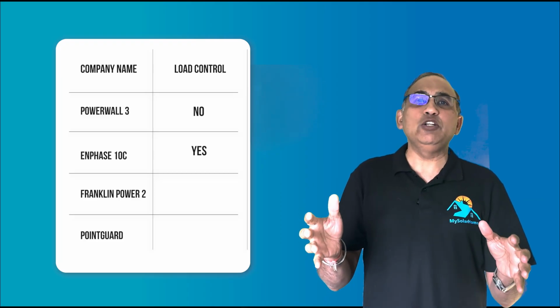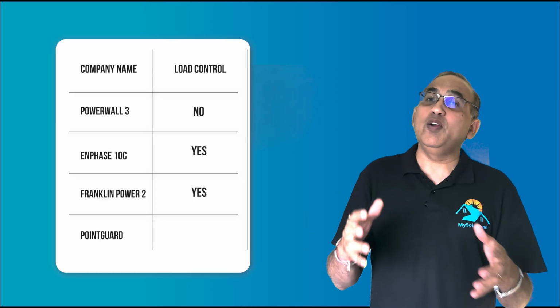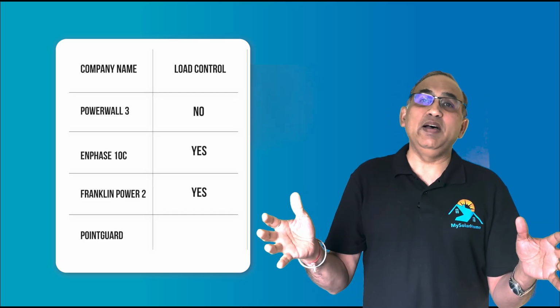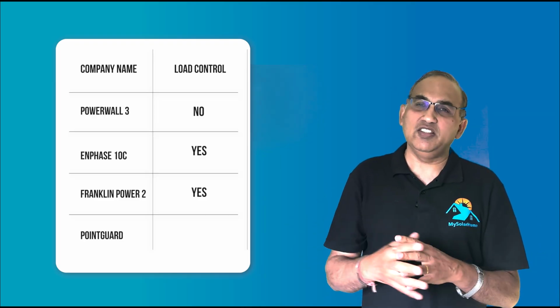The Franklin aGate 2 is also programmed for seamless backup and smart load management. It can control up to 4 high voltage or 8 low voltage circuits, which is excellent. You can support full home or critical load backup, and it even integrates with smart thermostats and devices.